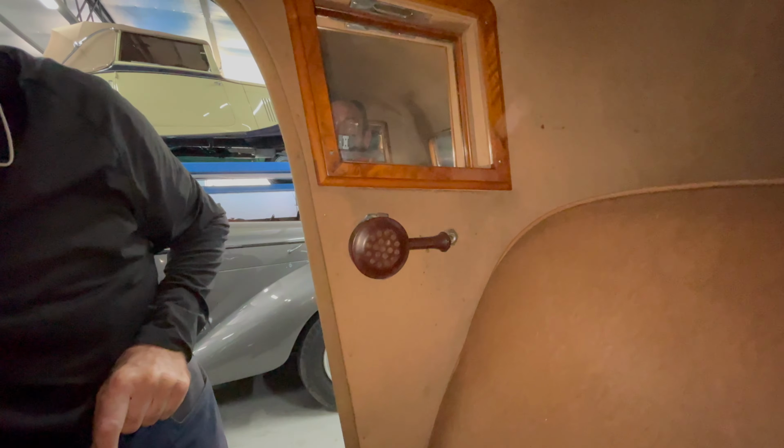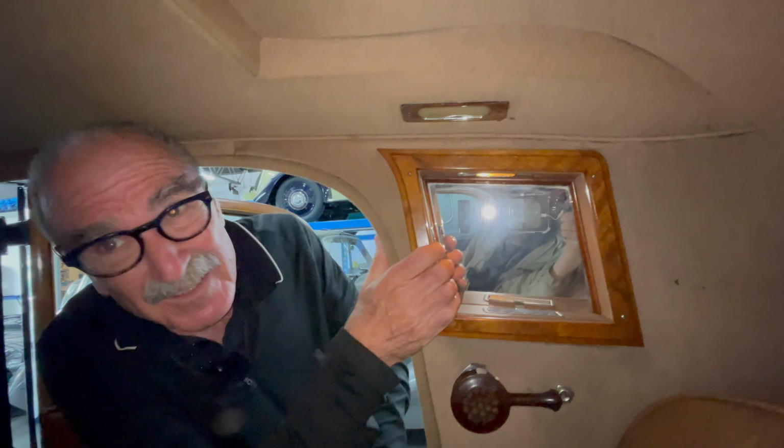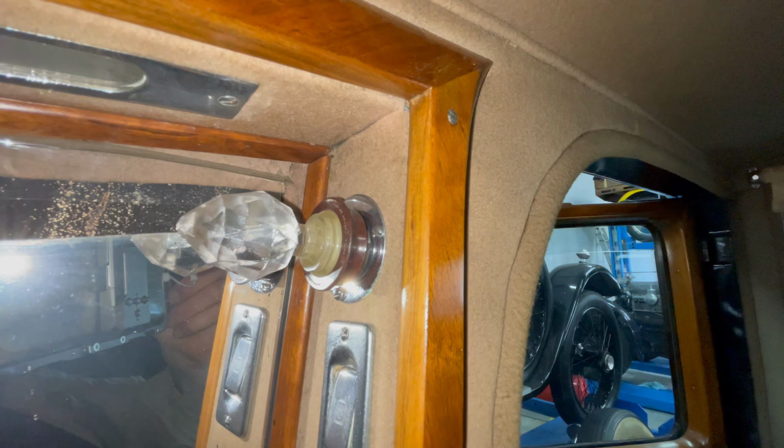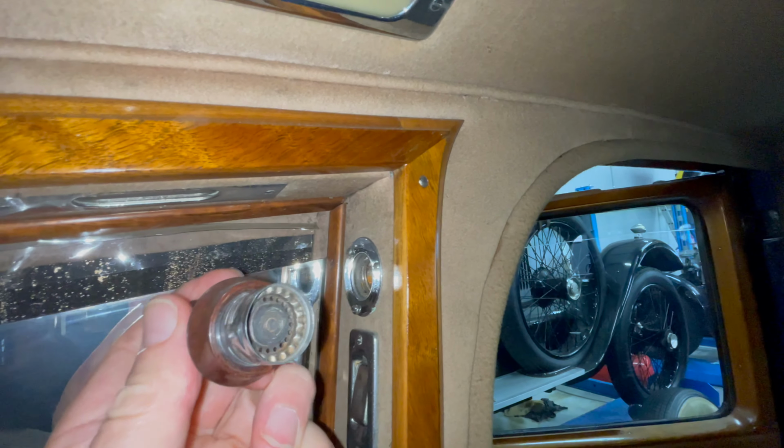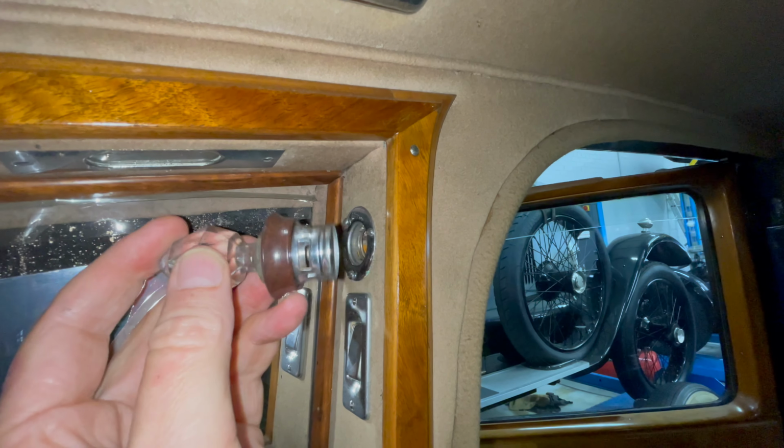Let me just turn this off a second. I need to bring the light on. Oh, there we go. There's the raised section for the top hat wearer. So in here you have an ashtray, and there's a vanity light there. Oh, is that a bit of crystal over here, Greg? And that is a cigar lighter. Can I pull it out? Yes, pull it out. Oh my gosh. And it's still in here. That's crazy.